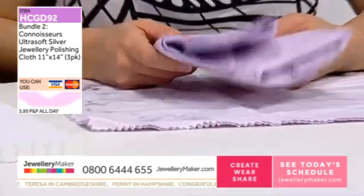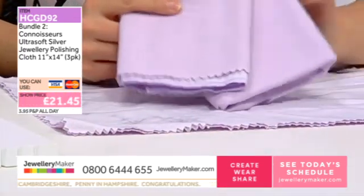So these were with you on Black Friday, so we're going to honour that price again. Wow. 3 in a pack, £21.45. That's good. That's amazing.